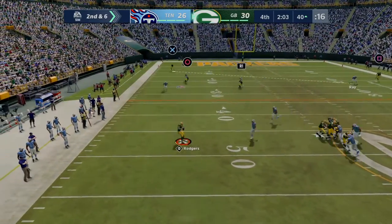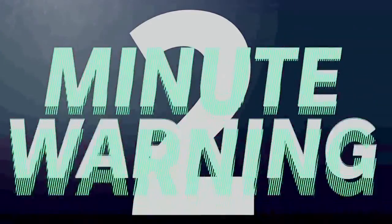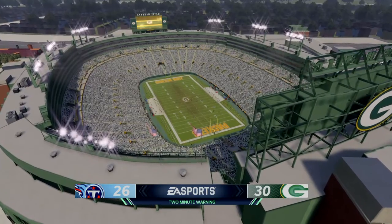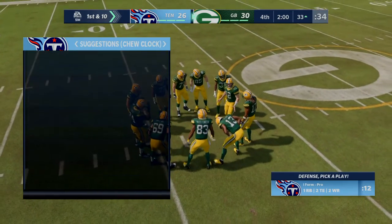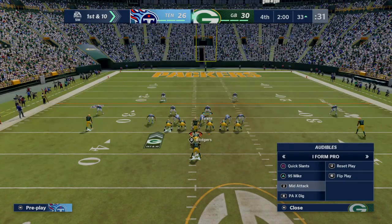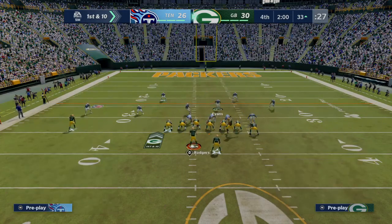Buying time to his left. And he will pick up the first down as he is out of bounds. And on that, we will reach the 2-minute warning. So it's Packer football here as we welcome you back. They've got a first and 10 as they look to try and finish this one off.